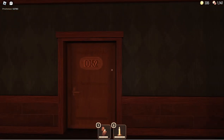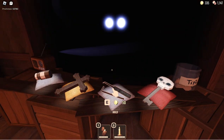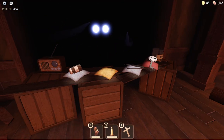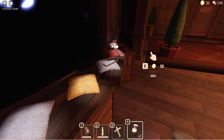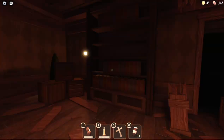Now, just this little nice thing. Here we go. El Goblino here and Jeff's shop. I'm going to buy myself a crucifix. Yay, crucifix. I like those. Some vitamins maybe. I don't know. Buy a couple things. Yeah, well, anyway, that's all for Door 50.